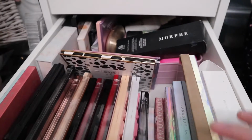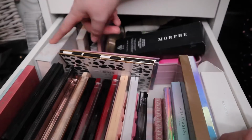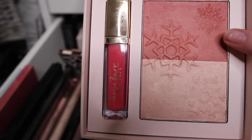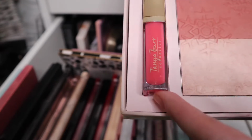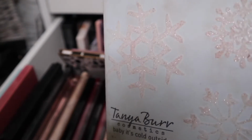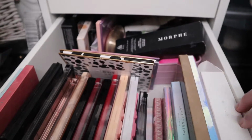This is my face palette drawer and my setting sprays are also in here. We'll start at the front and we'll work our way back. So just down the side here, this is the Tanya Cosmetics Baby It's Cold Outside palette. I've mainly kept it for the blusher up here, but this is also a highlighter and then a lip gloss, which I've actually never used. Yeah, this is pretty old now and it's a bit grubby, but I still use it from time to time.